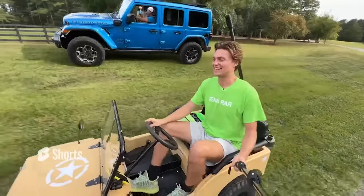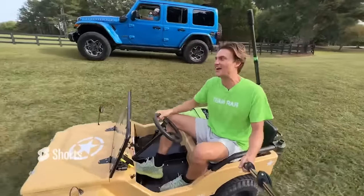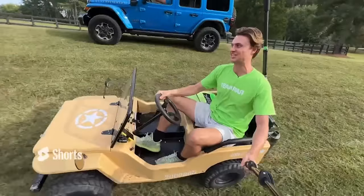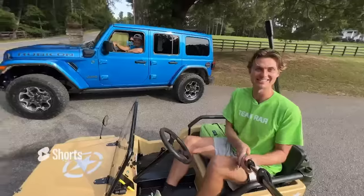This next test is gonna get us straight into the road trip because we are going out to the street to see what is faster, the real Jeep or the mini Jeep. Woohoo! There's no way that little Jeep is gonna be able to keep up with the pace of this big Jeep. Andrew, you're up first for this test. You ready? I think so.